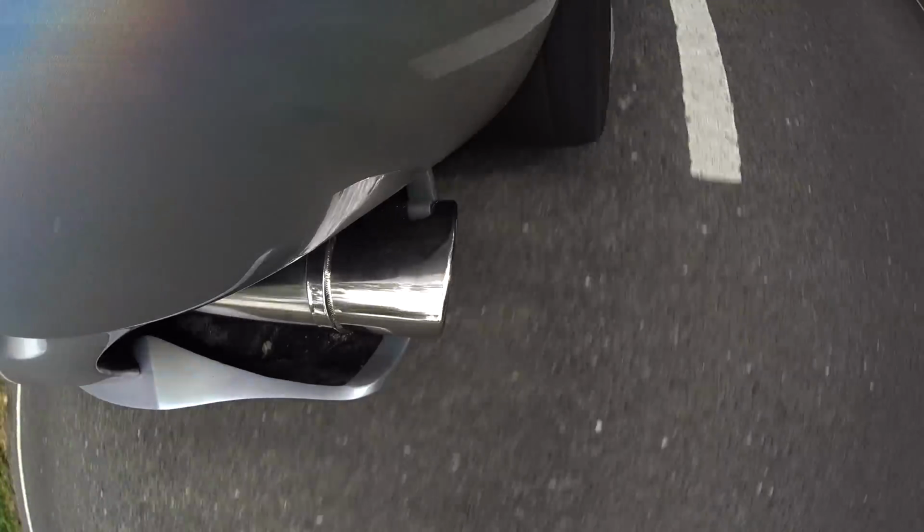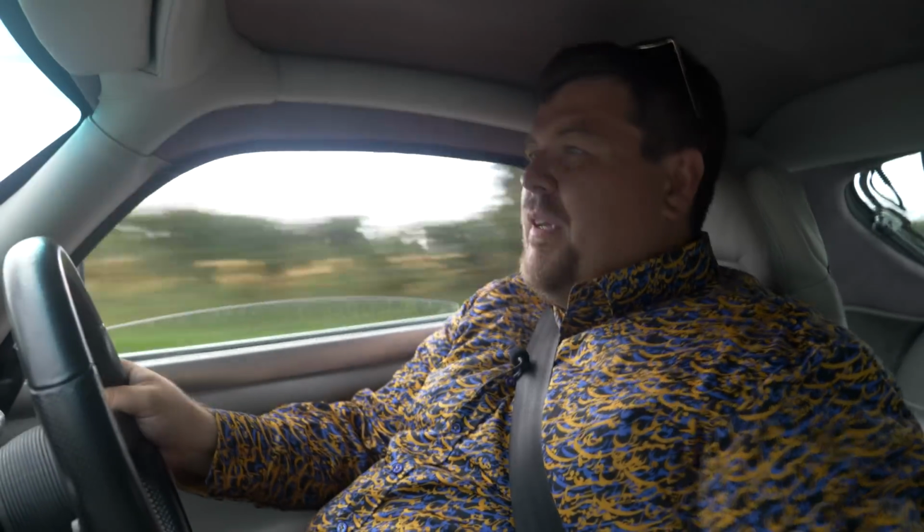Amazingly, this particular car is actually on its standard exhaust, and I do apologise if you can't hear me all that well, but the air conditioning is cool but not especially effective, so window down is the best way to try and stay sane in here.